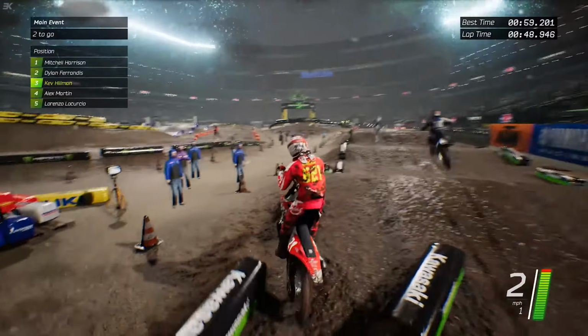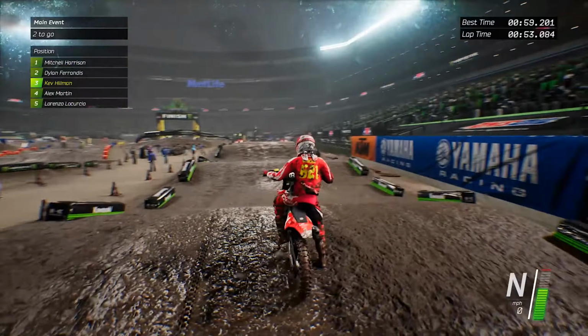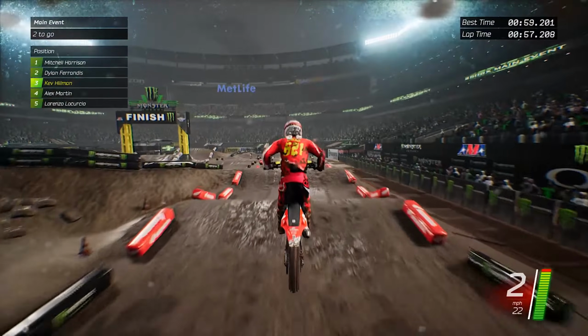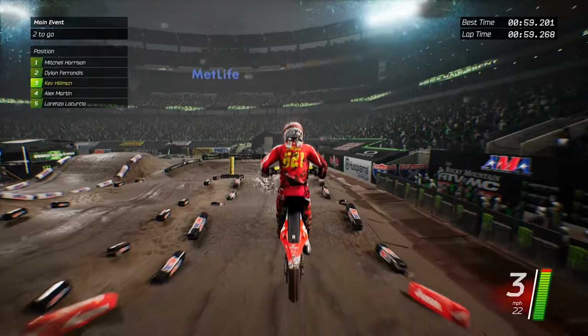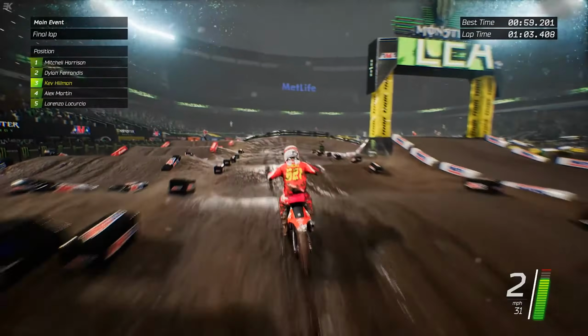Oh, does he? He's into the blocks. What? Come on. Get off the cone, Hillman. What are you doing? Now he's guaranteed third, it looks like. He's got a massive gap to Harrison and Fernandez in front.